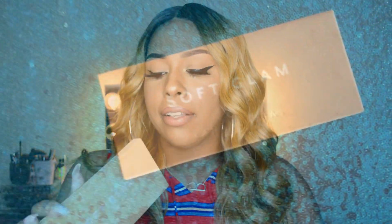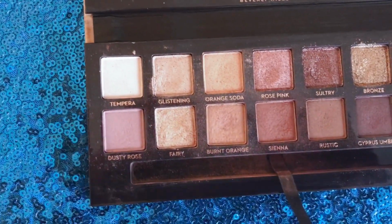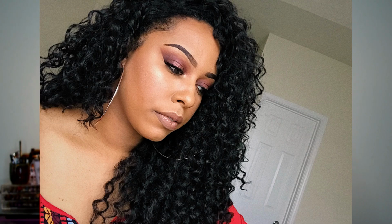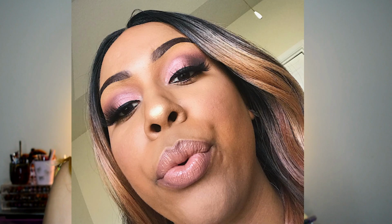Okay, so I told you guys about the Anastasia Soft Glam palette 2 months ago, I think, and ever since I got this palette, I have used it for neutral looks that I put on Instagram. They're neutral colors, but they're smokier looks that I've been doing with the Soft Glam palette. Initially, when I saw people posting this, I thought it was boring because it's another neutral palette. But this has definitely been a staple product in my makeup collection.